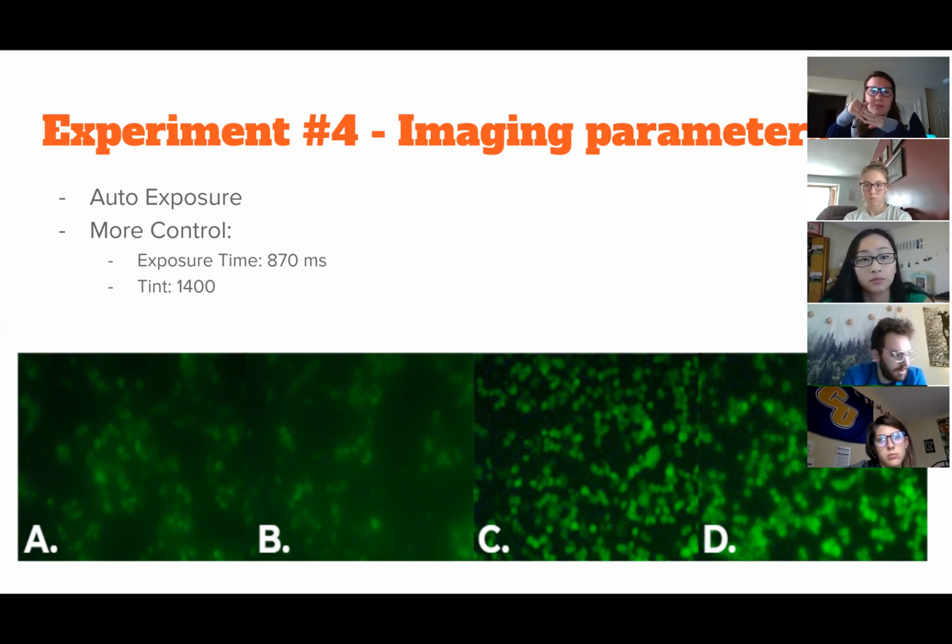So the first one, A and B, are done in auto exposure. So this, we just let the microscope program do its thing and clicked yes. As you can see, there's a lot of green haziness, and it's hard to find exactly where the transfected cells are, and just very unclear.